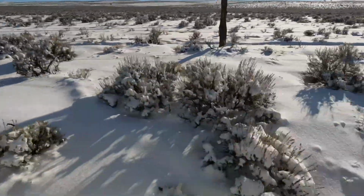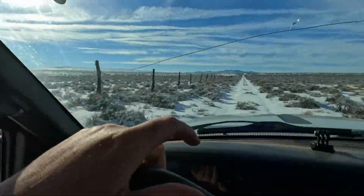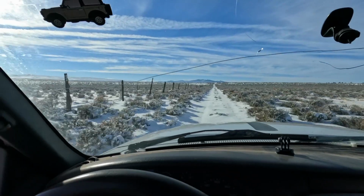It's gorgeous out here. All the sparkles off the snow. Love cutting fresh tracks. It's always fun. So I'll catch back up with you guys if I find something cool, or if I just get into some more interesting terrain.